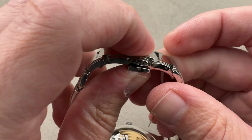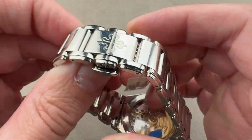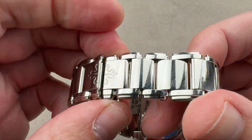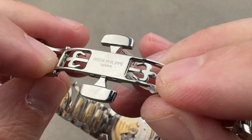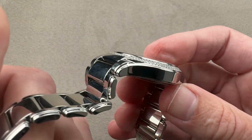We have a double folding clasp. When closed, it has the Calatrava cross externally, which is the symbol of the brand. You'll also see it on the rotor and on the crown. Twin trigger release with little sectioned Calatrava crosses. You have to press both triggers to open it. This will stay resolutely closed.